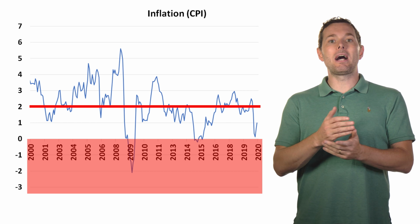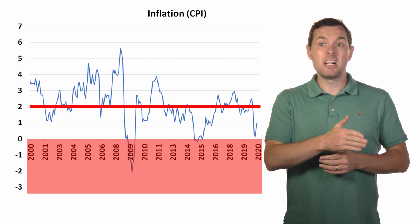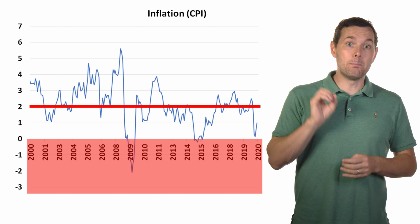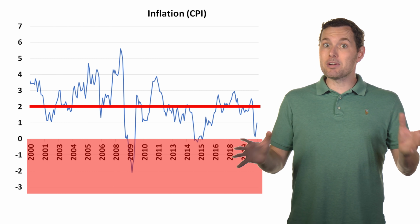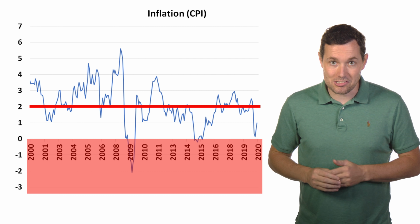If we were considering buying a $10,000 car, but we believed that car would be cheaper next year, well, it makes more sense not to buy the car. In fact, it makes way more sense to put money in the bank and do nothing with it. Just sit on it, because that money will be worth more in the future. If everybody stops spending, economies come to an absolute standstill.